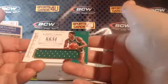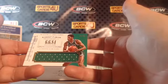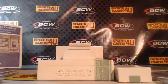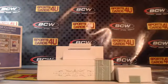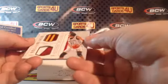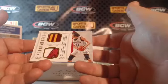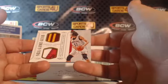Game worn timeline jersey. 72 out of 99 for the Celtics, Robert Parish. Back as a Celtic. Last night we had him as a Bull. NBA Game Gear. Gold. 8 out of 25. Two color patches. For the Cavaliers, Anderson Varejao.